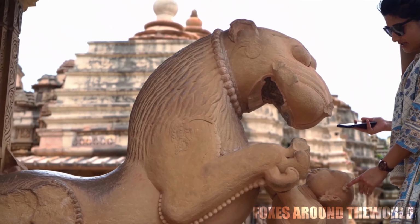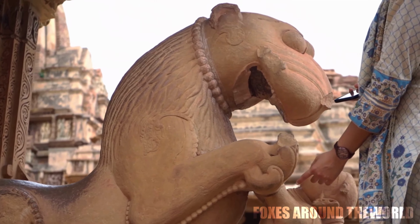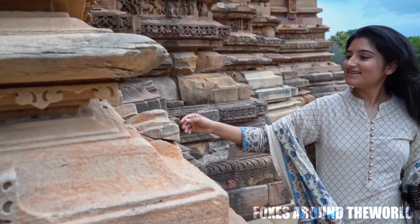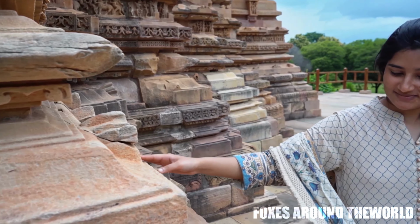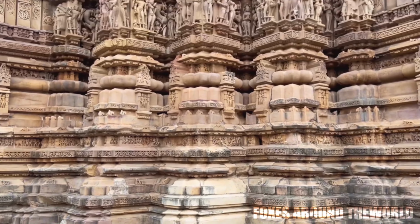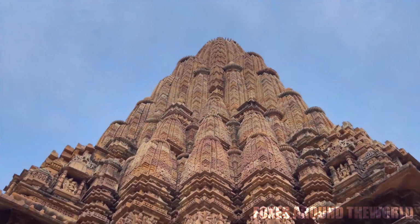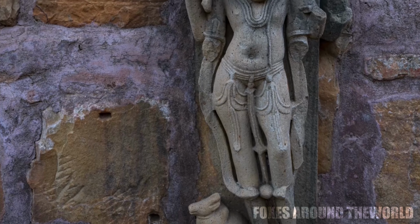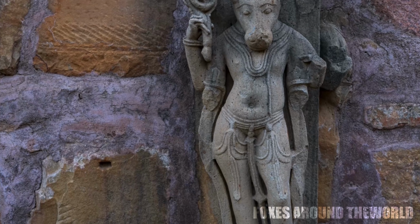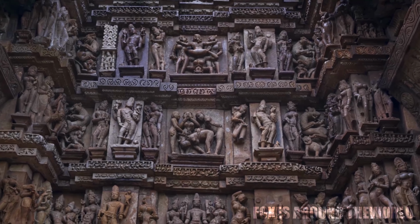The Khajuraho temples were built between the 10th and 12th centuries by the Chandela dynasty. Initially, there were about 85 temples, but today only about 20 remain. These temples were dedicated to Hindu deities such as Shiva, Vishnu, Devi, and the Jain Tirthankaras. The most notable feature of Khajuraho temples is the exquisite and intricate carvings that adorn their walls.